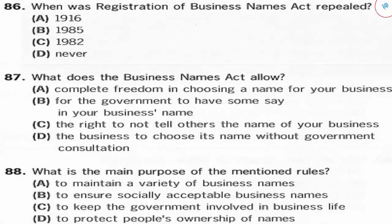Questions 86 through 88 refer to the following talk. Business names are no longer registered within any government departments. But there are laws about using certain names and disclosing certain details of ownership.